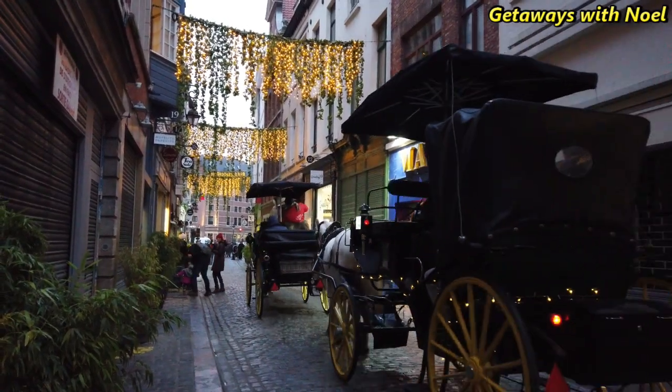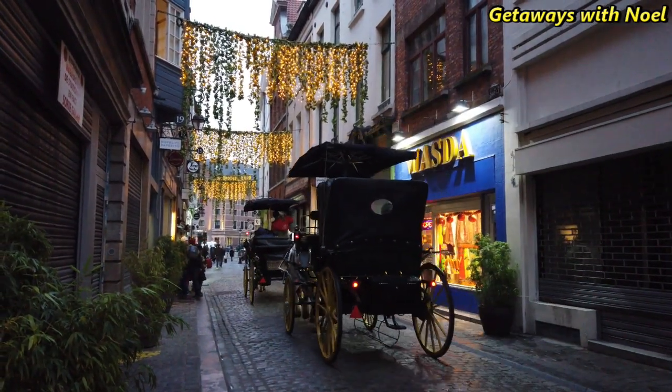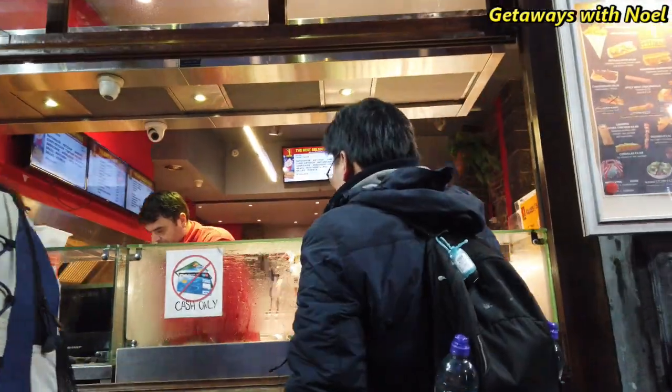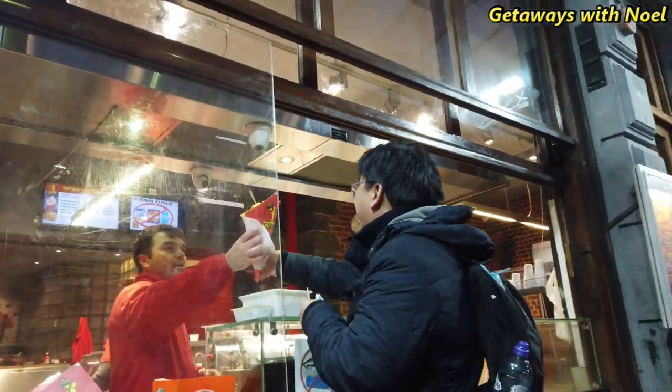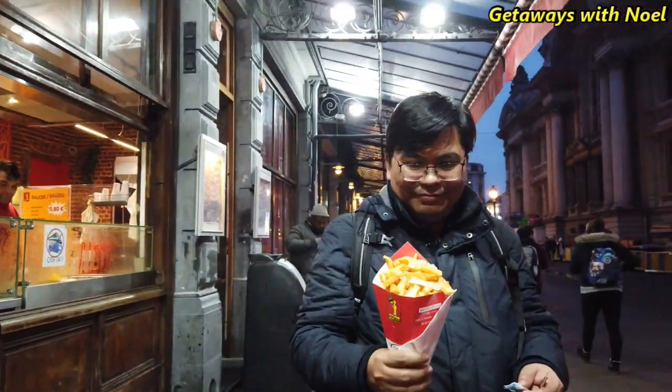Your visit to Belgium will be incomplete without trying their French fries. There's a long dispute regarding the invention and ownership of these delicious fries between France and Belgium. Regardless of who first invented it, you must try it when in Belgium.